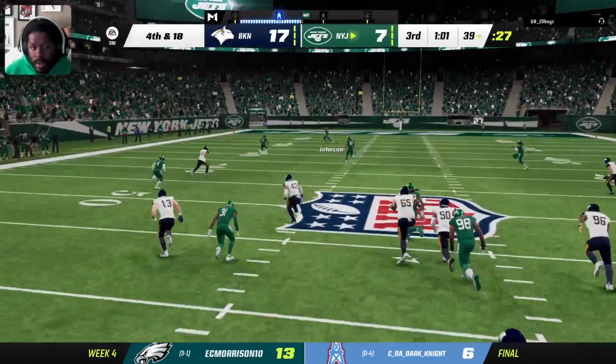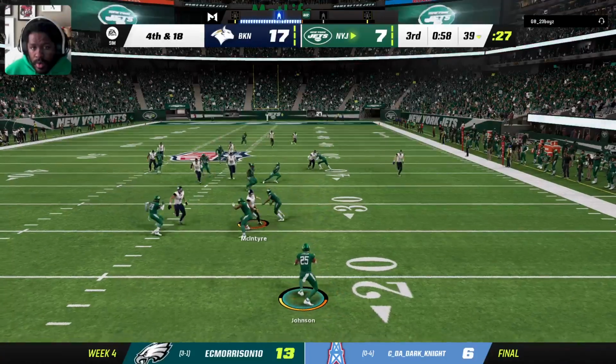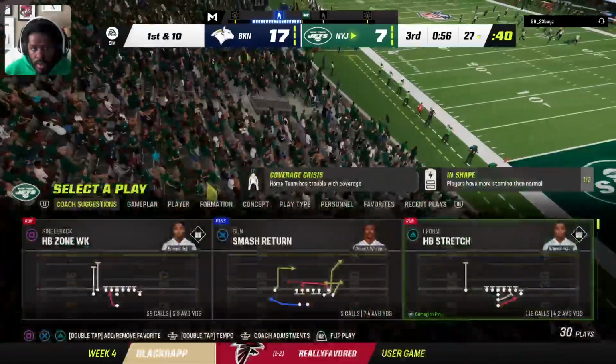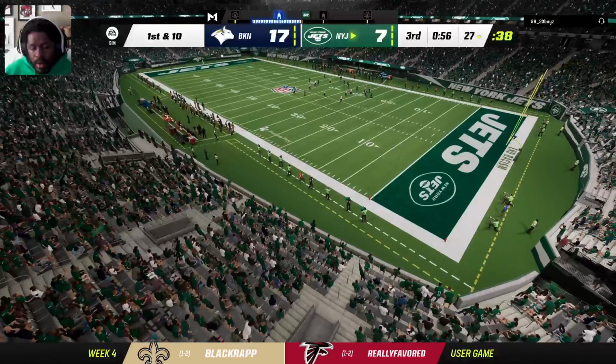He was only asked to punt once in the victory last week as he sends this one away. They call that a punt of 38 yards officially, and the Jets will take over.